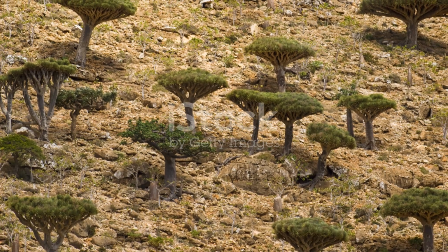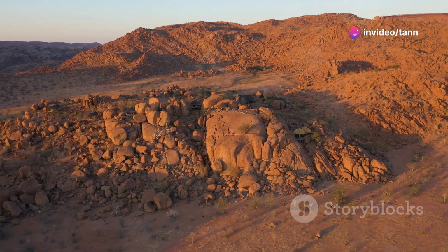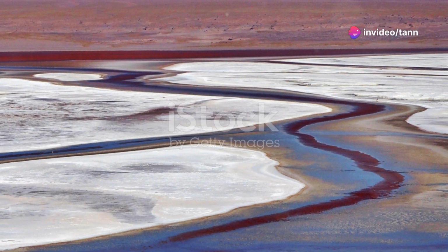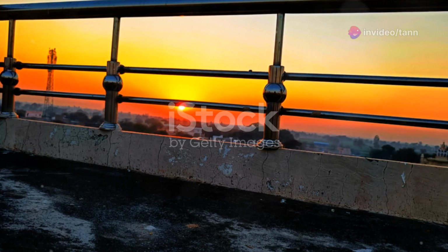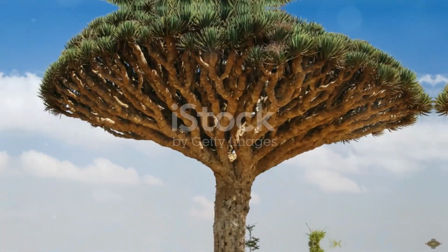For adventure, head to Dixon Plateau, home to dragon's blood trees. The plateau offers incredible island views. Don't miss Detwa Lagoon, where the desert meets the sea. At sunset, the lagoon becomes a golden mirror, a magical sight.